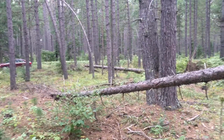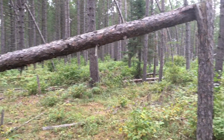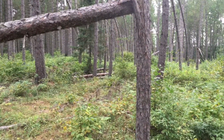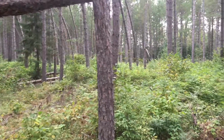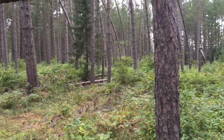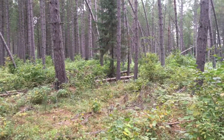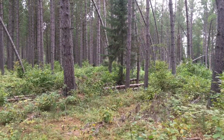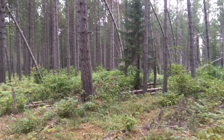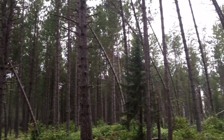Not too far off the road, but it's just one of those places where you can go make some nice photos. Sorry, I'm moving kind of quick here, guys. And you don't have to go real deep into the woods to find some scenic areas. Right here, I'm trying to walk as quiet as I can, get under this tree and show you. But yeah, it's really neat how these are all just blown over.